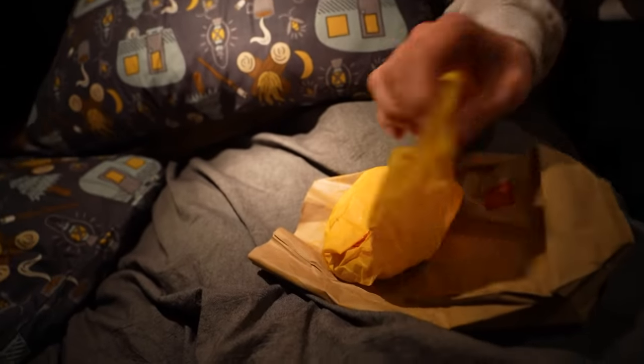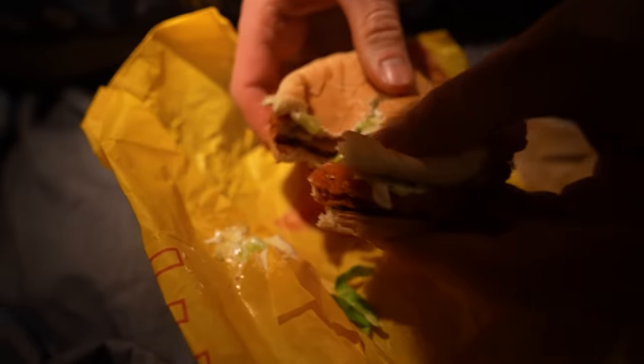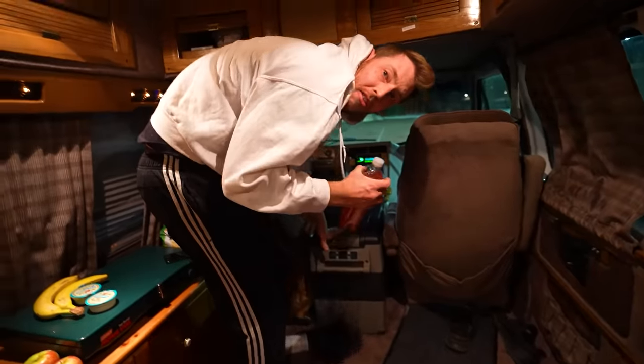When did they raise the price from $1 to $2? Yeah, these things used to be a buck. Oh, take a look at that. That smells pretty good. It's different. It definitely hits different in a van.